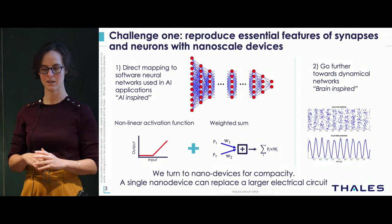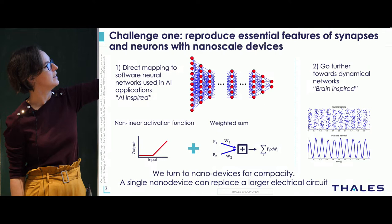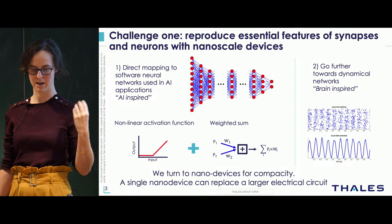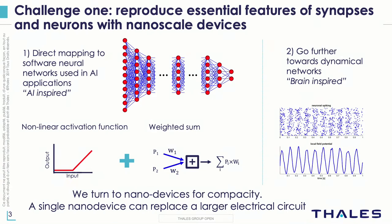And there, the operations are actually quite simple. Typically you would have nonlinear activation functions, so these layers in red, connected by weighted sums, where the weights are the synaptic weights, the memory of the network, okay? So this is really an AI-inspired approach. And the other direction is to go towards something that is more complex than this, that I would call more brain-inspired, where you really have the dynamics of the neurons, like for instance, you would have spikes, you would have oscillations and all kinds of things, okay? So I will talk about both.